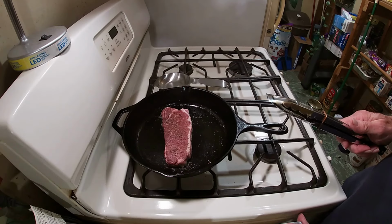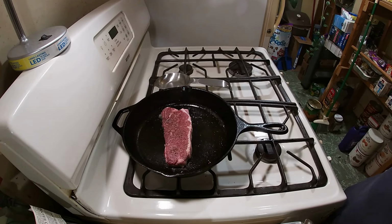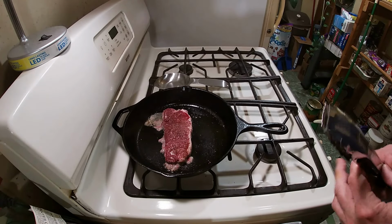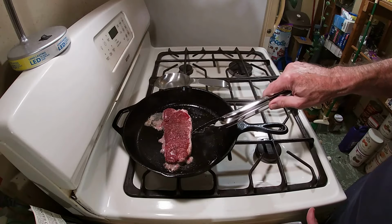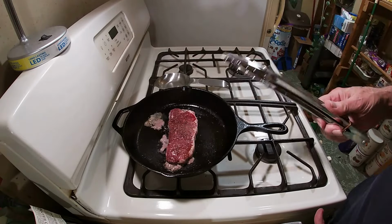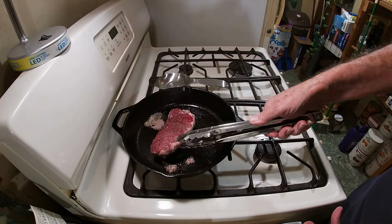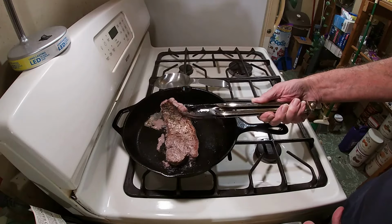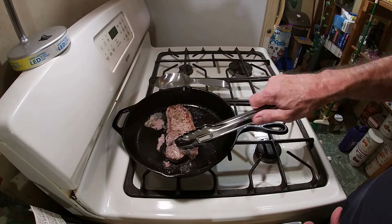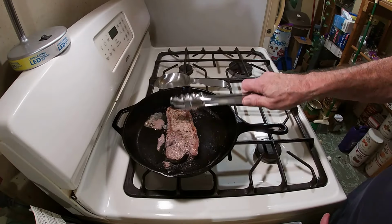Woo! Smell the yummo. I can't wait. So it's been going about 4 minutes or so. Let's give it a check, see if it moves around. Look how easily that moves around. So let's see what it looks like. Woo, look at there. Oh yeah. Got some nice browning on it, didn't we? Right there.